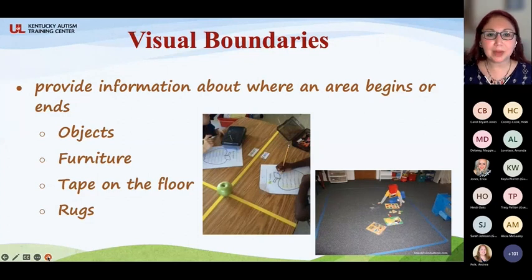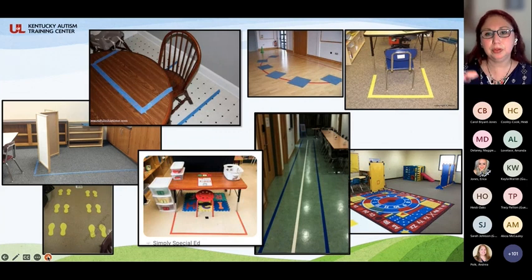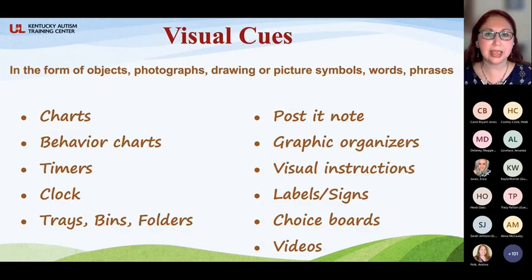All right, here are some other examples of that as well. Even walking down the hallway, right? Some people will put the line, some people will put even little steps if they have some type of mascot. Oh, here's the lines right there. So any of those, okay? The next one is visual cues.